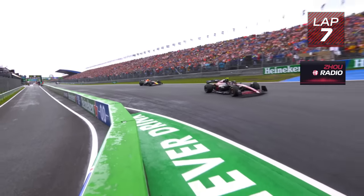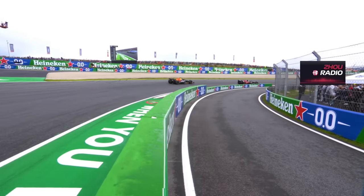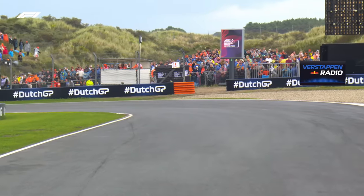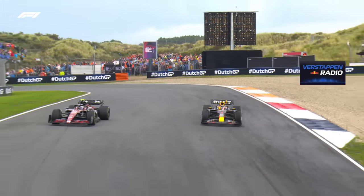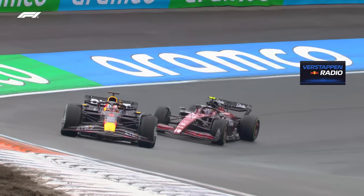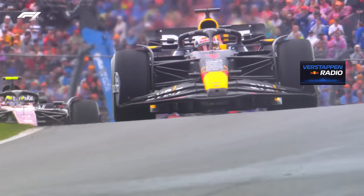I need more front for the high speed. We need management on these tyres. We need to expect another shower. Okay, so around 5 minutes to the rain, Max. Look after them. Gap to Checo, 7.4. Last lap was 4 seconds quicker. It was a bit of traffic for him. Keep looking after it, Max. We need to get to the rain.